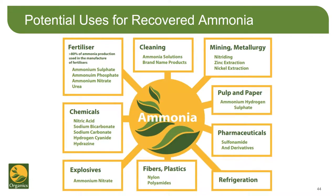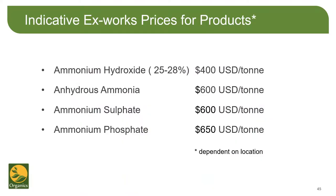Now, I've talked a lot about ammonia recovery today, but these are the potential off-takers for recovered ammonia. So it's used in everything from fertilizer, cleaning products, pharmaceuticals, and chemical production. When recovered as a salt, it's used in fertilizer. And ammonium hydroxide and anhydrous ammonia are used for all the other applications listed. So if you're looking to sell the recovered ammonia, typical prices fall within these ranges, anywhere from $400 to $650 per ton. It is dependent on location as well, but it does serve as a good guideline for those interested to sell the recovered ammonia.